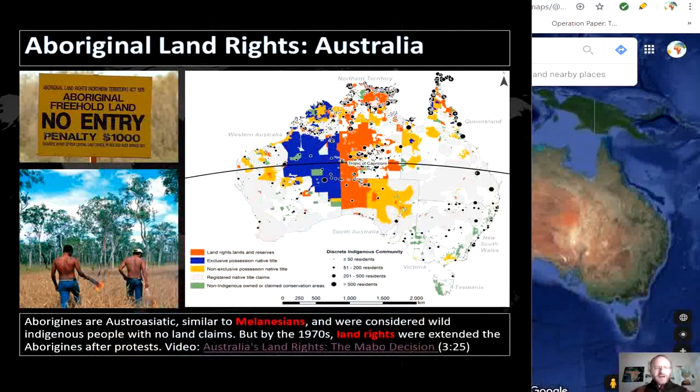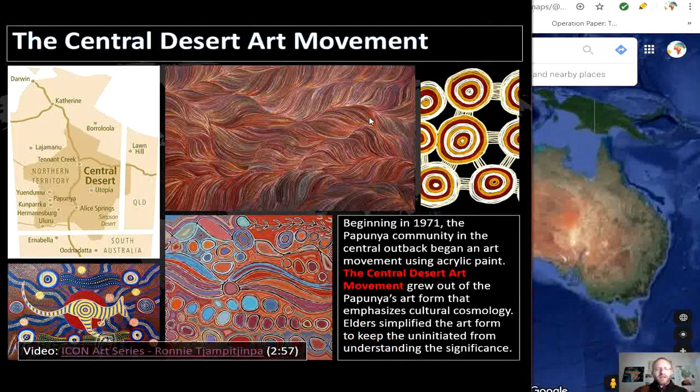Now, the fight for Aboriginal land rights coincided with a growing cultural movement in the Central Desert region of Australia's Northern Territory. Beginning in 1971, the Papunya community in the Central Outback began an art movement using acrylic paint. The Central Desert Art Movement, as it became known, grew out of Papunya's art form and emphasizes cultural cosmology. Elders simplified the art form to keep the, quote, uninitiated from understanding the significance.